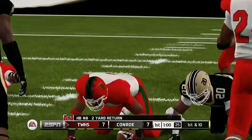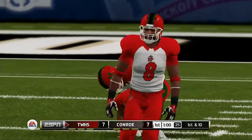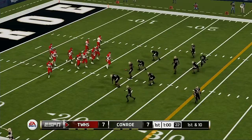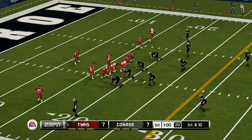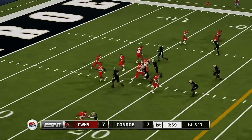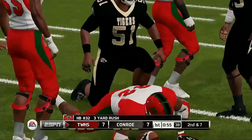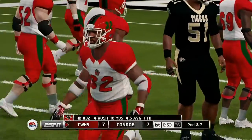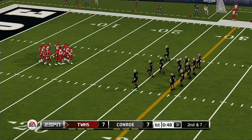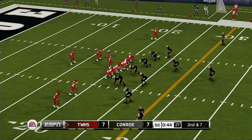They'll bring him down at the 18. So it's time to see this offense go to work again. This defense couldn't stop them from moving the ball and inevitably finding the end zone. They'll bring him down at about the 21. Second and seven. Ball on their own 21.